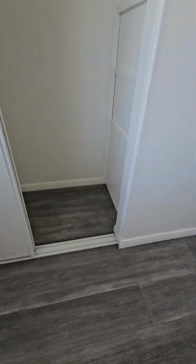Looks good overall. Closet, track, little worn. Flooring looks good. Good. Closet doors look good. Let's go to the master bedroom. Actually, let's go to the bathroom. Flooring is tile in the guest bathroom.